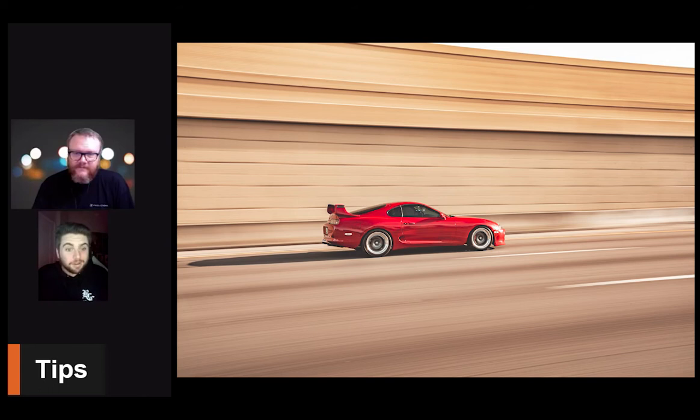I have a 24 to 70 F2.8. My 70-200 Mark II from Canon. I remember crying when I had to swipe my debit card when I bought that damn lens. But it's still working today. All my Canon lenses are kicking ass still, and I do have a Sigma 85 1.4, which is an absolutely amazing piece of glass.